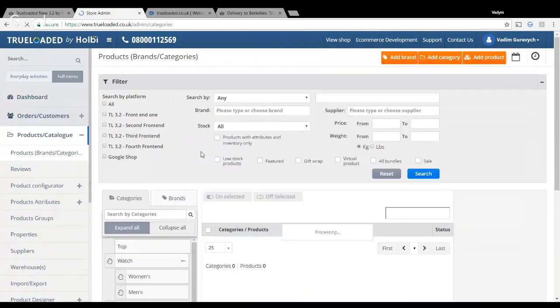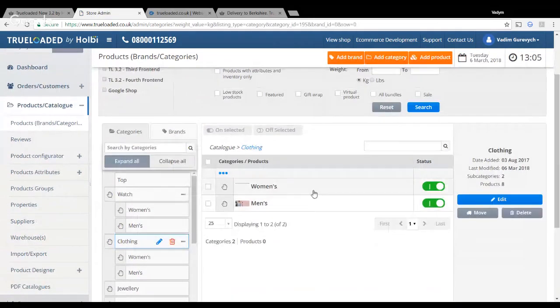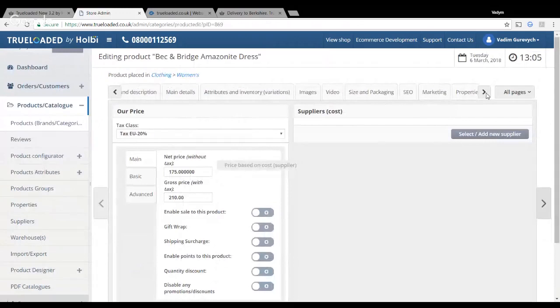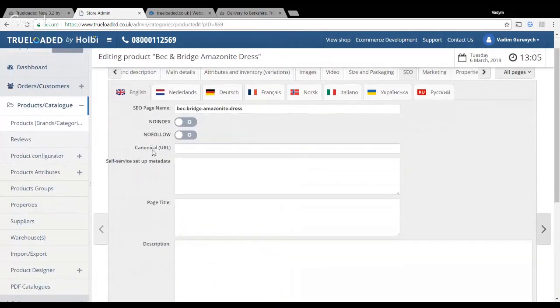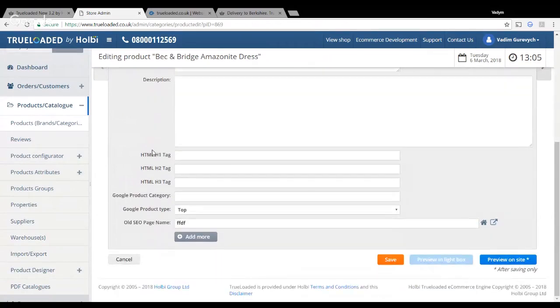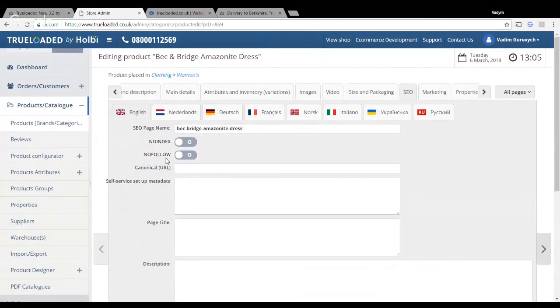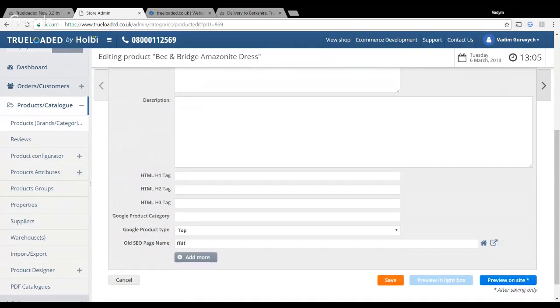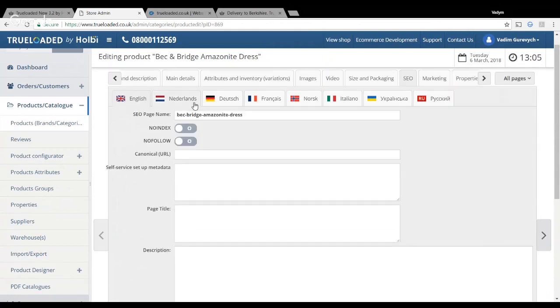Same stuff works for any of, let's say, any of the products here. Let's just find this tab. As you can see, it's exactly the same setup, except that if you specify a Google product category here, it will be unique for that particular product. A Google product category specified for a category will be spread across all of its products by default. As you can see, you can also go into each particular language and make it very much language specific.